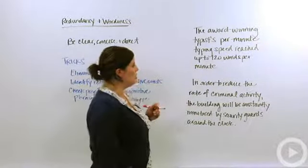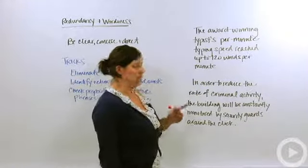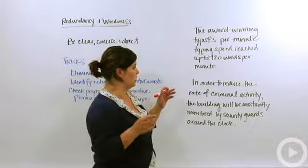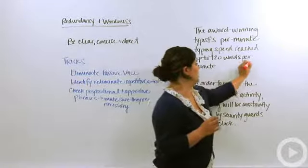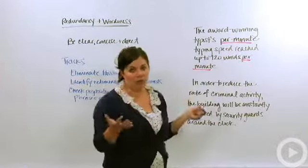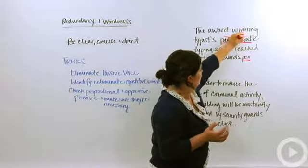So the first one is: the award-winning typist per minute typing speed reached up to 120 words per minute. So we can hear just by reading that we've got some repetitious phrases there. The first one that I notice is per minute here and per minute here. Now we know we can go ahead and eliminate one of those. Let's go ahead and eliminate this first one.